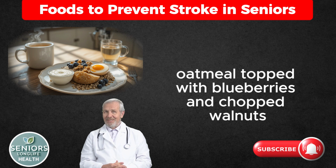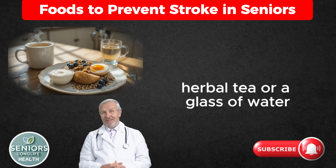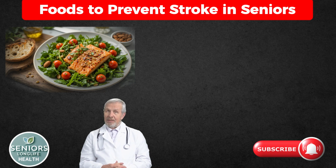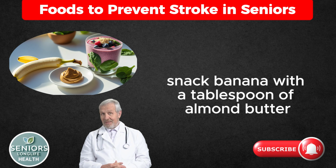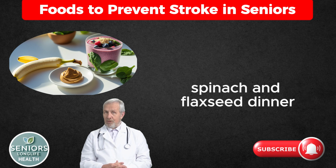Breakfast: oatmeal topped with blueberries and chopped walnuts, a boiled egg or plain Greek yogurt on the side, herbal tea or a glass of water. Lunch: spinach and kale salad with grilled salmon, a slice of whole grain bread with olive oil, handful of almonds for crunch. Snack: banana with a tablespoon of almond butter, or a small smoothie with frozen berries, spinach, and flaxseed.